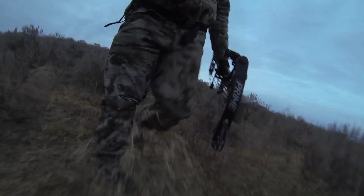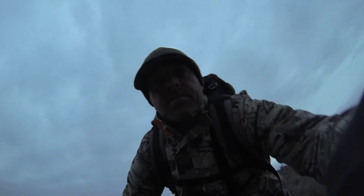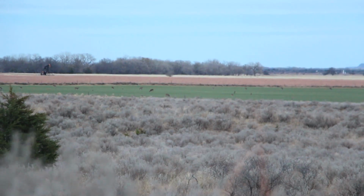As I just experienced with that big 8-point that came running in right after I rattled, during the rut, things can happen fast. And sometimes you've got to be prepared to take action. There are several great bucks pushing does around out in the wheat field, and if I get lucky, I think I can get down and rattle one of them out of the field.